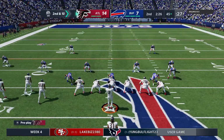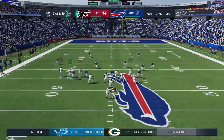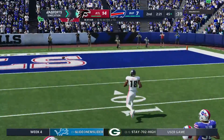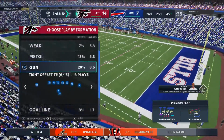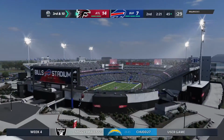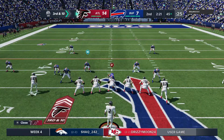So after the incompletion on 1st, now 2nd and 10. Throwing again, Ryan escaping the pressure right, and it's incomplete. Took a shot, couldn't connect. The intended target was Calvin Ridley, and it's 3rd down. Scramble drill there, partner. Some teams have some pretty good rules for it. Others are just saying make sure you work your way back into the sight lines of your quarterback, even if you take the play deep. And that's what they attempted to do on that one, unable to connect.